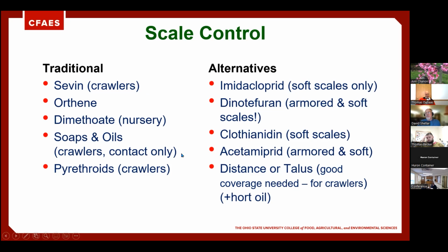Dinotefuran and acetamiprid, under Safari and TriStar, are water-soluble neonicotinoids. These are ones that will leak out of the vascular bundles and get into the other cellular tissues where the armored scales are feeding. And so that's why both of these have armored scale on the label.